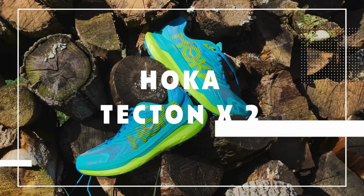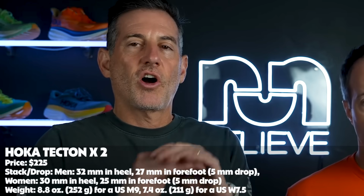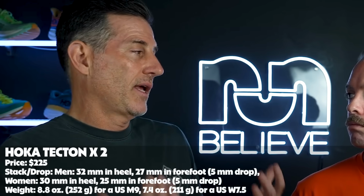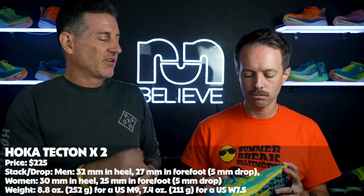Exactly, and so that's the Hoka TECTON X2. This is their trail racing shoe, but honestly, you can use it for just normal trail running. It's a fantastic shoe. I know that it was a top pick for last year. All of our trail reviewers liked it and voted it to the top. What were some of the things they needed to improve that they took care of this year?